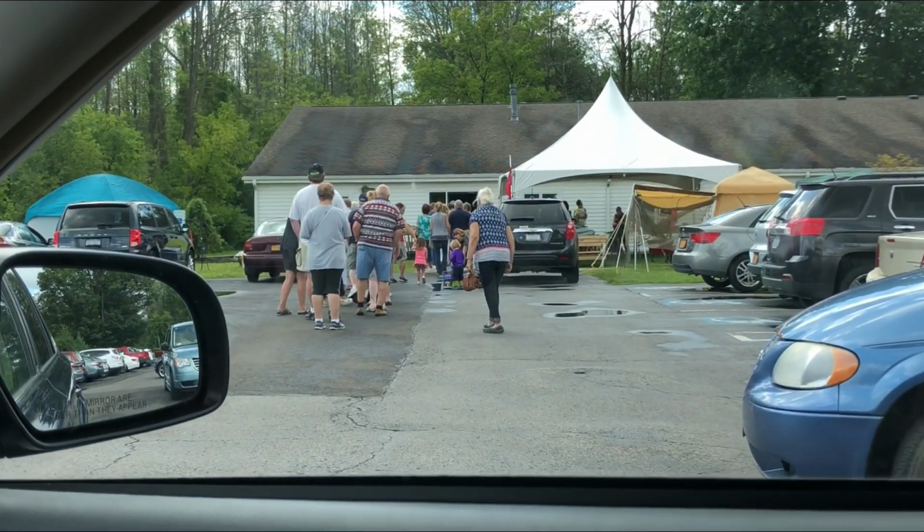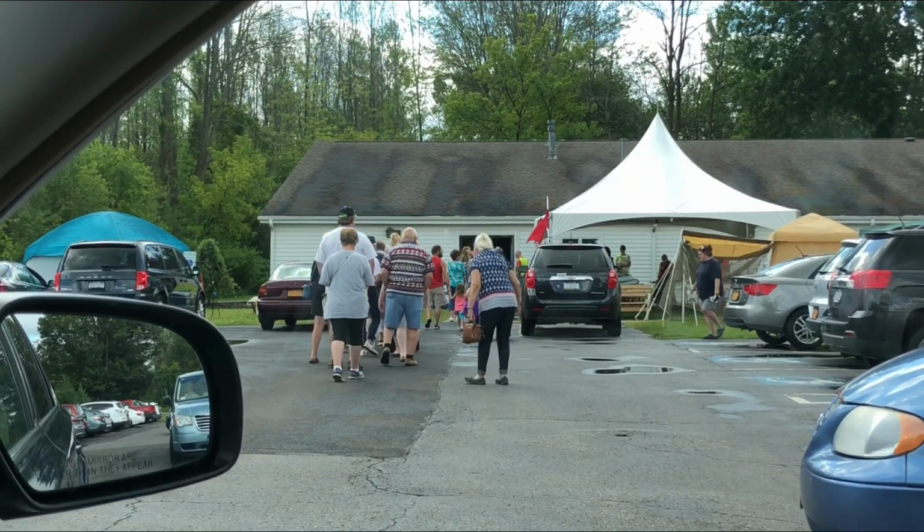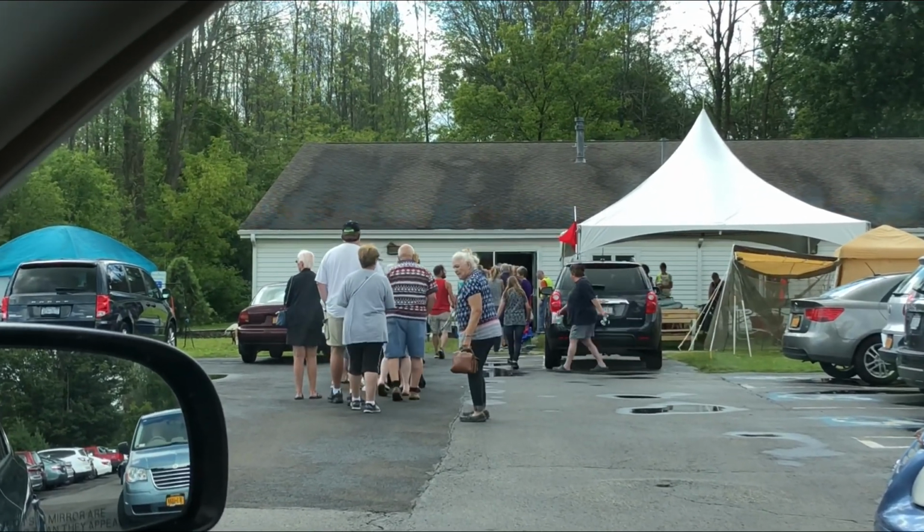How on earth is this the line to get into a church rummage sale? Well, I'm gonna head in there. So I figured out the reason why they had that long line. They were just transitioning from the normal rummage sale prices to a bag sale where they were handing out bags. So fill a bag for $3, but problem is, I don't know what was there before I got there, but there was just nothing good worth picking up.